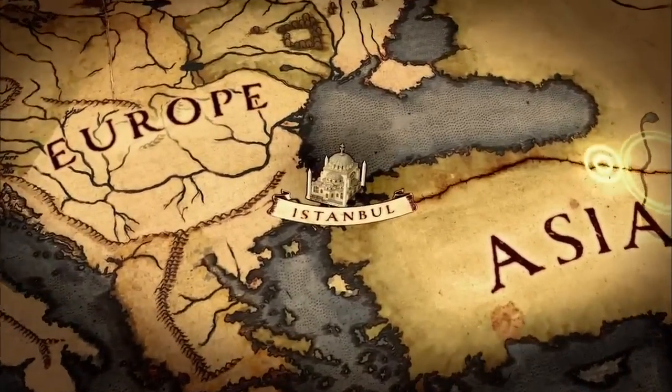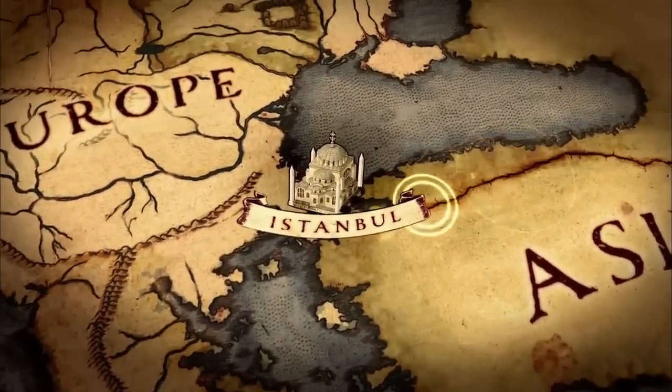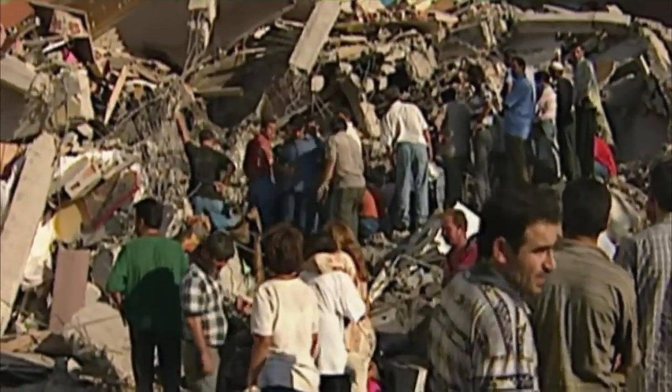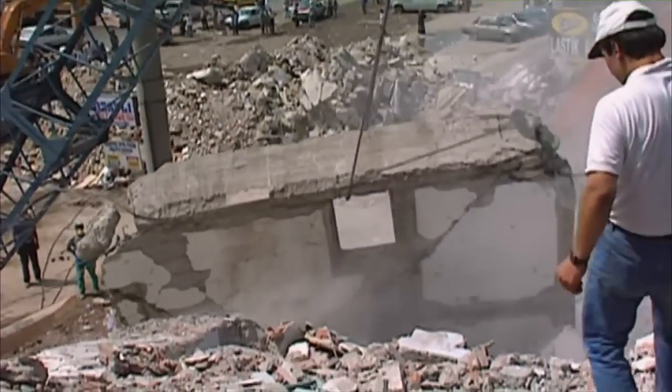Over the last century, the North Anatolian fault has unleashed a series of quakes. The most recent in 1999 was just 60 miles from Istanbul. And it was devastating, leveling hundreds of buildings across the city and killing thousands of people. The damage caused by the 1999 earthquake is extensive. Plus, there's a huge human loss. We lost about 17,000 people.